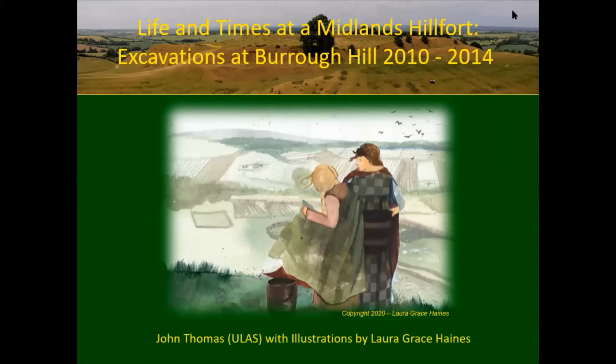And so hopefully we'll give you a flavour of the discoveries that we made going through the 5 years at the Hillfort. It's a fantastic project with many significant finds, which we'll look at as we go along.